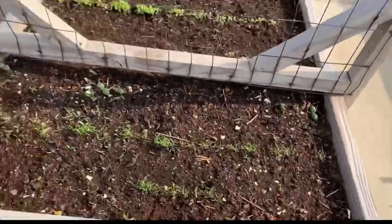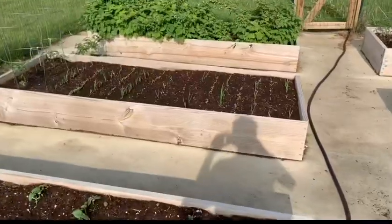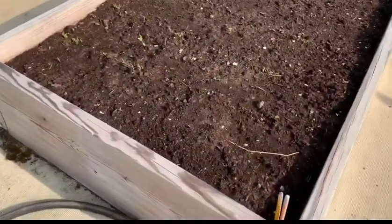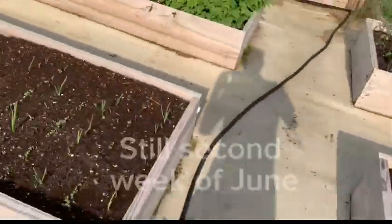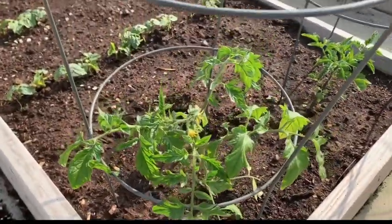The dill is doing good. The lettuce is doing good. The more pickles are doing good. The beans, onions, and lettuce is doing really good. The carrots are doing really good. Everything's doing really good. And also, one of our tomato plants are starting to flower.